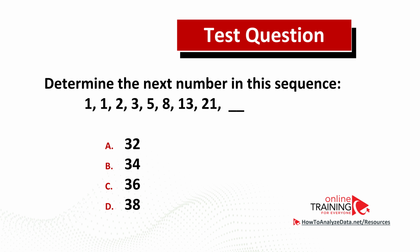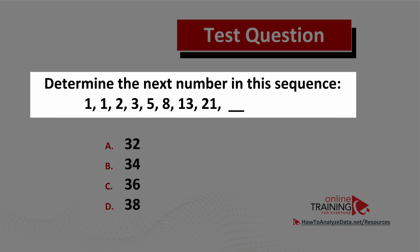Here is the question from the real test. You can try to solve on your own. I have full confidence that you can solve this challenge from the real test. Determine the next number in this sequence.